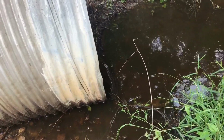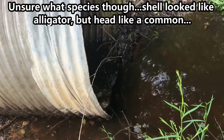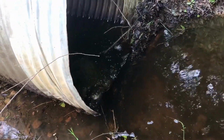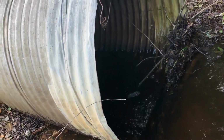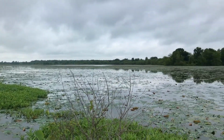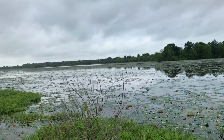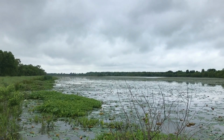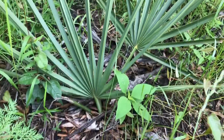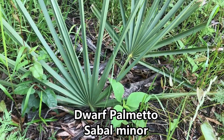So right in this pipe here, there's a snapping turtle. An absolutely huge snapping turtle. And there he goes. Apparently I am just far enough south for fan palms to start growing. Yeah, look at that.